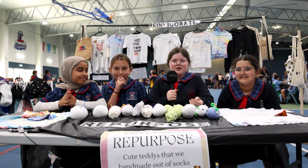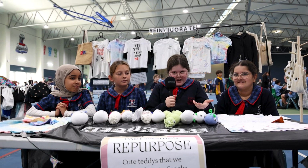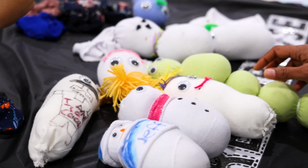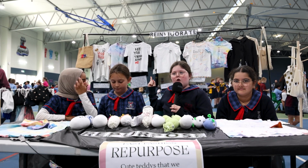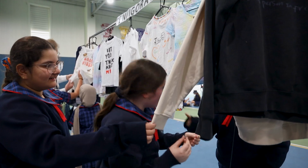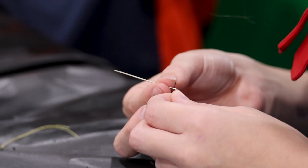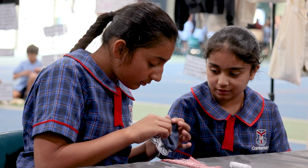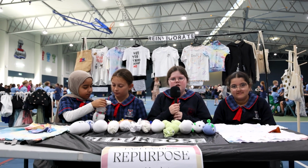Our project is fast fashion. We're learning about how terrible it is for the environment when people just throw out clothes without thinking. We've been trying to remake stuff by making these out of socks, and behind us we've repurposed some clothes or t-shirts that we might as well have just thrown out because we didn't really wear them, and we're reselling some clothes. We have our own little op shop. We're doing some sewing classes with some scrap pieces that might as well have gone in the bin, and we've just been trying to really make sure that not much clothing goes into the landfill.